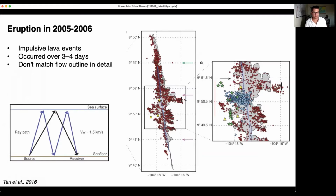Several years later, those same OBSs were used to detect what have been called impulsive lava events. So this is a nice paper by Yenjo Tan and others from 2016. And on the right-hand side, you can see these two maps, and there are a bunch of red dots plotted on here, which are those acoustic impulsive events, and I'll show you what I mean by those in a second. And they've been plotted on top of a gray outline.